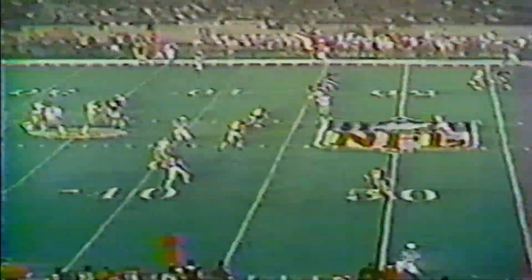You know, here's a fake. They step up, and Clark is able to get right in behind them. First down, San Francisco. They start from the Cincinnati 49. Ricky Patton, the ball carrier, got a couple.